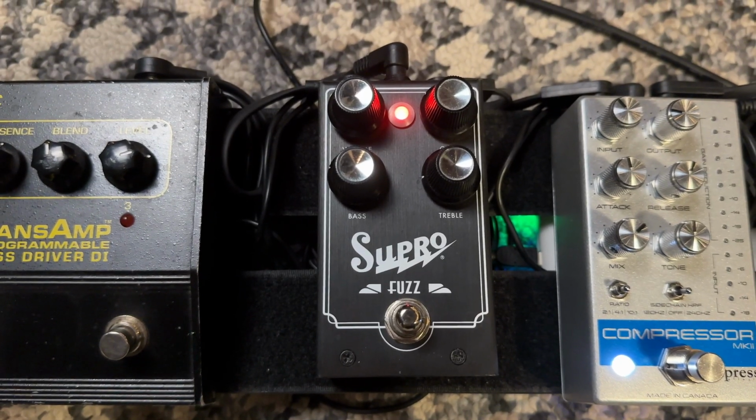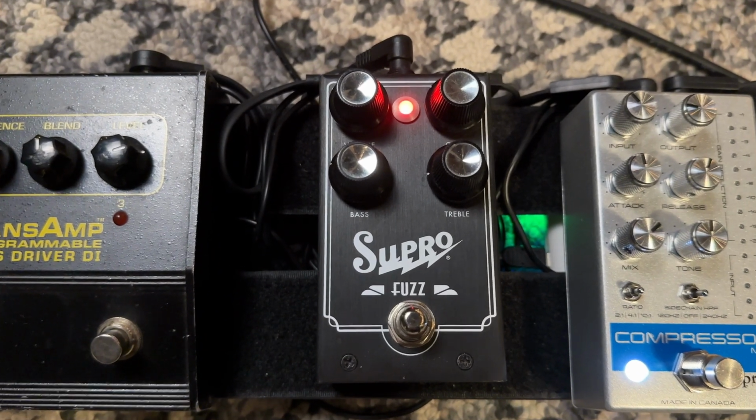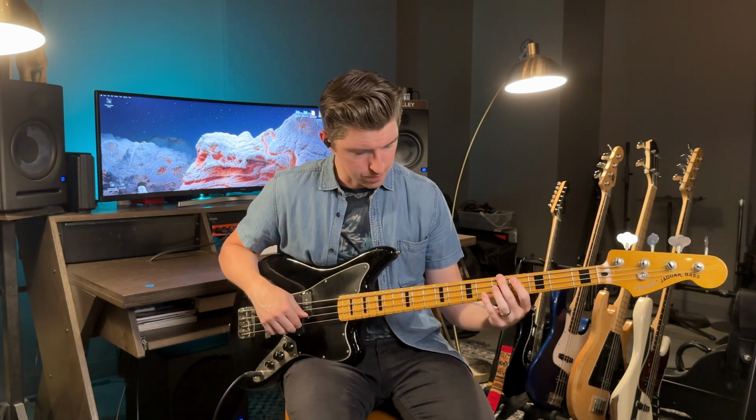There's 2 types of fuzzes that I typically look for in bass: either ones that are specifically voiced for bass, and then ones that are general purpose that have a bass and treble control, or maybe even a 3-band. Those types of pedals make it way more flexible and make sure that you're not compromising your low end when you kick on a pedal.